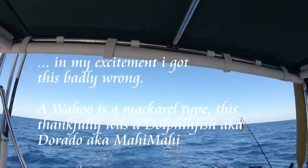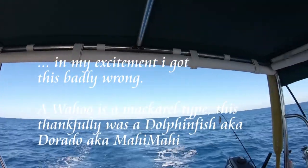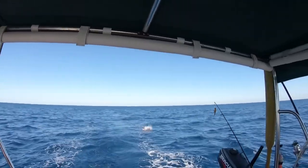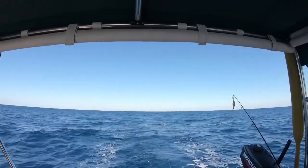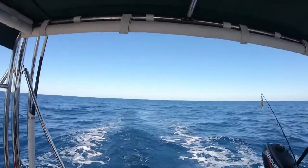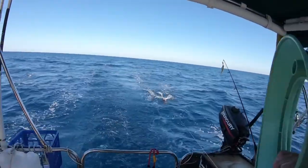Now, I've got to get this right here. Yep, it looks like it. This is amazing stuff. Now I'm just using a hand reel. Mr. Wahoo here is kind of freaking out a bit, so I don't blame him. Far out. I've got no idea what this is. Yeah, that's what I would like. Just need to tire him out. Sure is a wahoo.